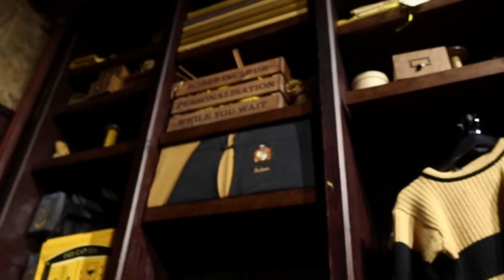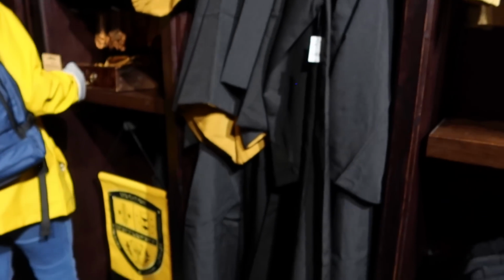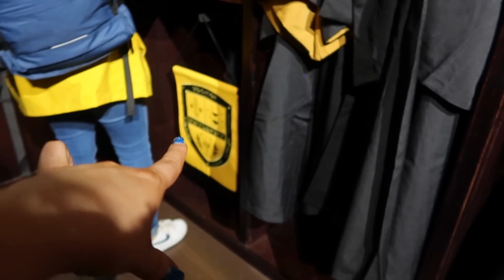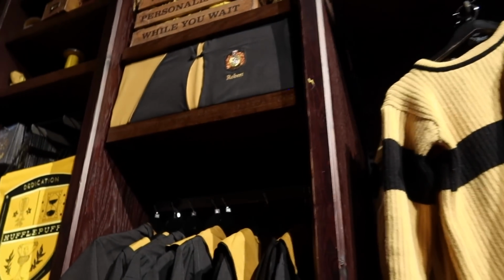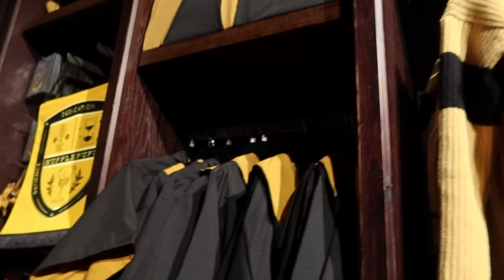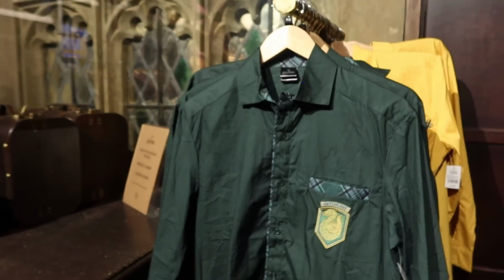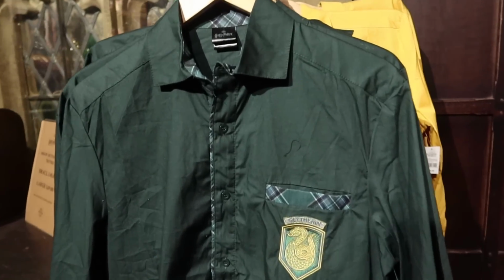Then we've also got all of these, like this is the Hufflepuff section. For all you proud Hufflepuffs out there, this is the Hufflepuff section. I love the banners. Look at the size of that thing. That's huge. And if you buy your robes here, you can have them embroidered with your name. But remember, if you do that, I don't know if you can take them back if anything happens. If it comes undone or something happens with the stitching, then obviously you can.